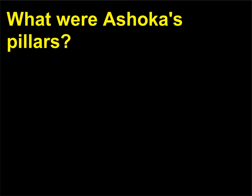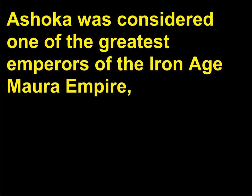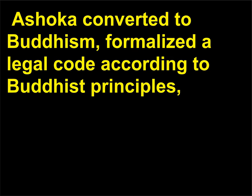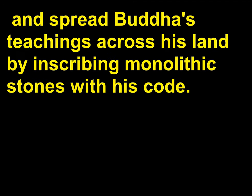What were Ashoka's pillars? Ashoka was considered one of the greatest emperors of the Iron Age Maurya Empire, located in the eastern portion of modern-day India. Ashoka converted to Buddhism, formalized a legal code according to Buddhist principles, and spread Buddhist teachings across his land by inscribing monolithic stones with his code.